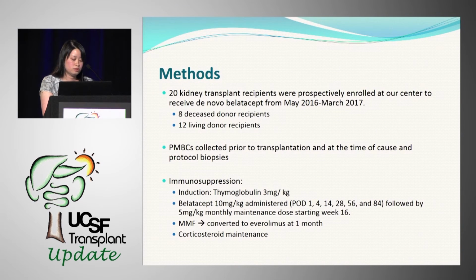And they received a loading dose of Belatacept on post-op day 1, post-op day 4, as well as every 2 weeks up to the 3-month mark, followed by monthly doses of Belatacept. They were initially on Sept, and after 1 month, if there were any medical contraindications, were switched over to everolimus. All the patients were continued on steroid maintenance therapy. Their blood samples were collected before the time of transplant, as well as when they came in for either a for-cause biopsy or a protocol biopsy.